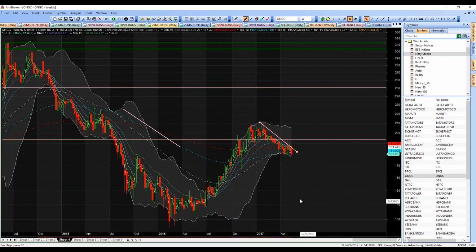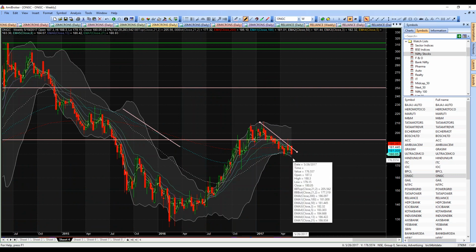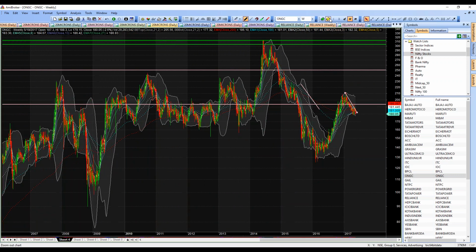For those of us who are perhaps a little strong-hearted, you could go long on this stock at the current price, around 180, and put a very strict stop loss around 176. If it does manage to hold 180 and the long-term moving average is there, then it could easily go back to 195, even 200, right? But again, this is a weekly chart, not the daily chart.